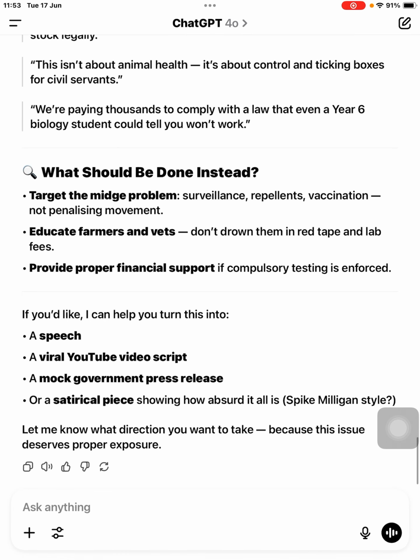What should be done instead: target the midge problem. Surveillance, repellents, vaccination, not penalising movement. Educate farmers and vets. Don't drown them in red tape and lab fees. Provide proper financial support if compulsory testing is enforced.